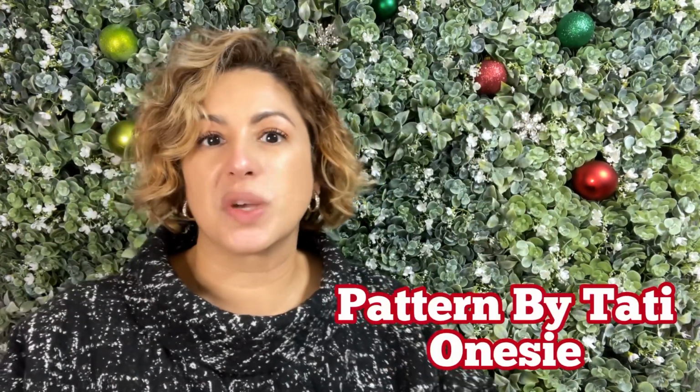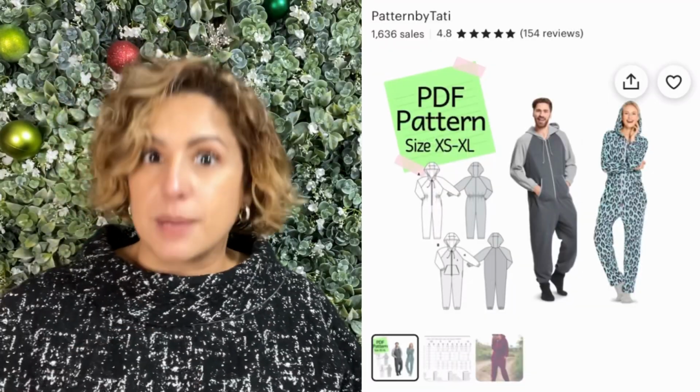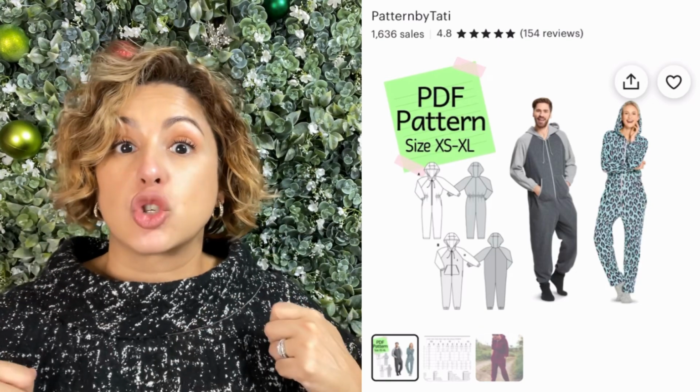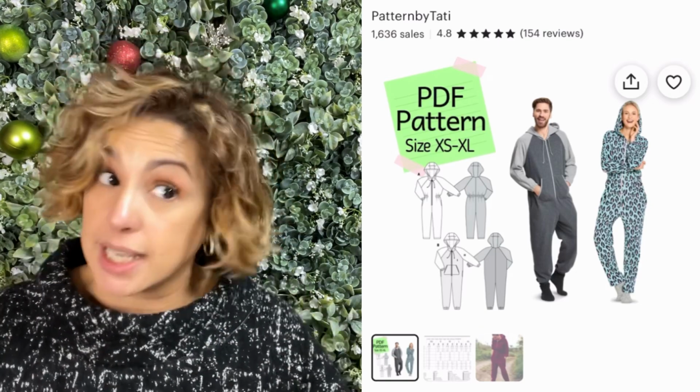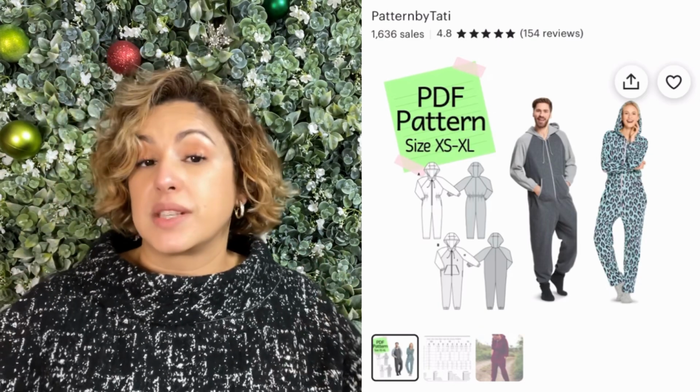Similar to this onesie was Patterns by Tati. She has a onesie pajama and it's actually really good, you all. So I was looking at this one and I really love the style designs of it. It's a hooded onesie with a zip running down the front again. However, the hood on this one does have a drawstring that you can tighten, which is nice. The fit on these pajamas is more loose fitting.